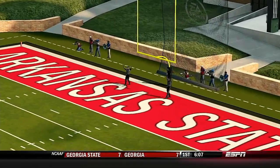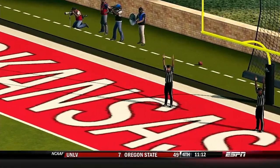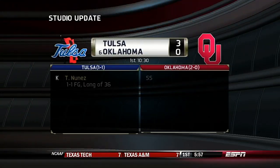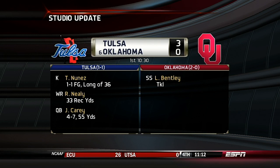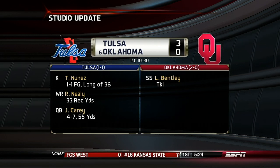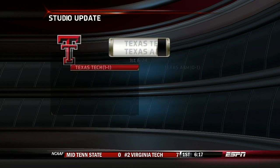He gets it up, and he's got it. Reese Davis joins us in the studio with this update. Reese? Time to check out what's going on in Norman. And for Tulsa, they're looking to win 2 in a row. Tulsa leading the way, 3-0.